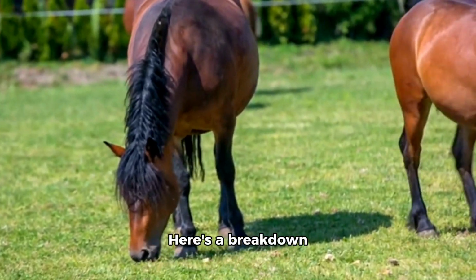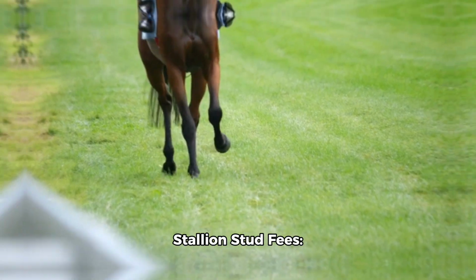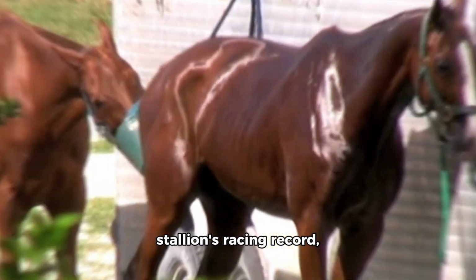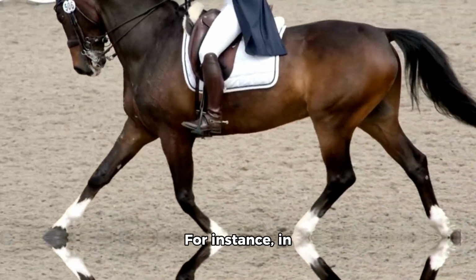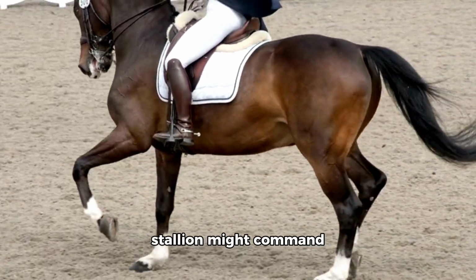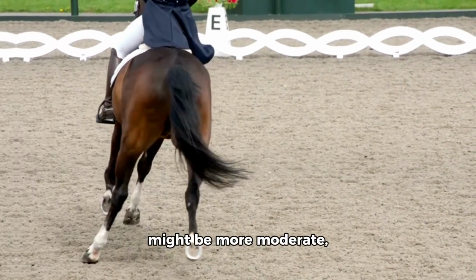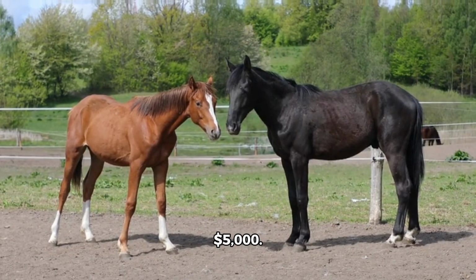Here's a breakdown based on general practices and data. Stallion stud fees. These can range from a few $100s to over $100,000 depending on the stallion's racing record, progeny performance, and popularity. For instance, in competitive breeding scenarios, a top-tier stallion might command fees upwards of $10,000 or more, but for many standardbreds, fees might be more moderate, often falling in the range of $1,000 to $5,000.